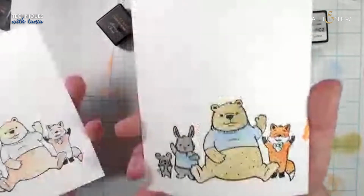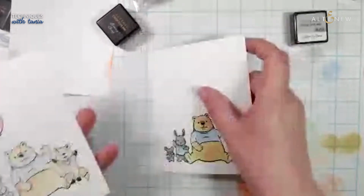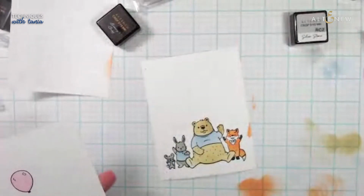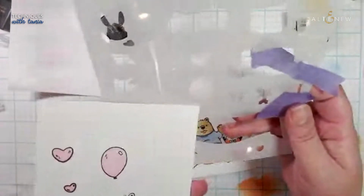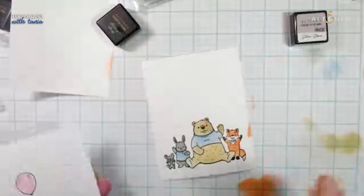So you can kind of see, wow, this is pretty good. But that coloring stencil, and you can see how fast it is. There's the hearts, and there's the balloon. So I could have done that balloon over here. And then I also could have done, within the stamp set, there is a little banner that they can hold. And so that's the banner that's there. So it's all just really, really super easy.